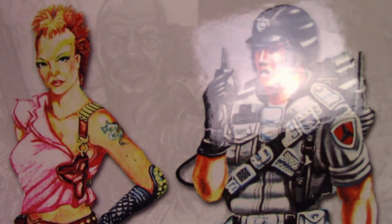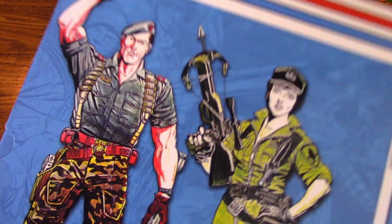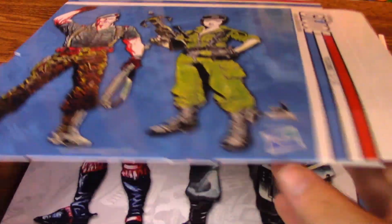We've got Mainframe and Zorana. Notice the tattoo there. She doesn't have the shoulder pads. And Lady J and Flint. Notice she's got a crossbow instead of her javelin launcher. These came folded flat, so I gotta unfold them, pop them out, make them into the slipcovers.